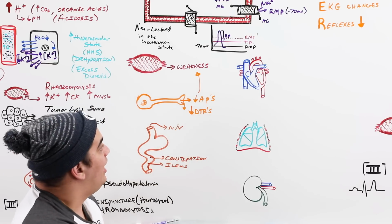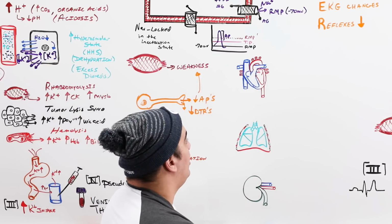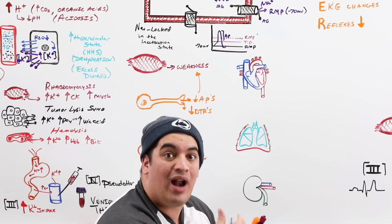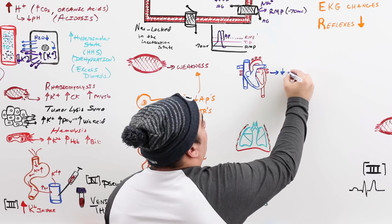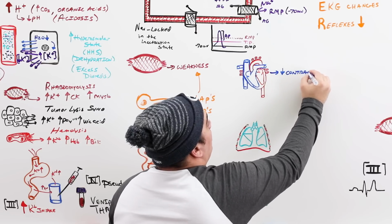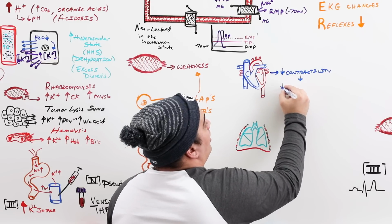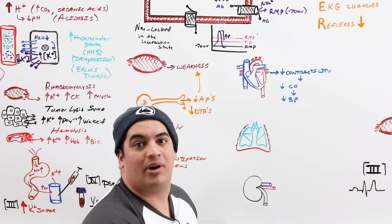Okay? If it's affecting the cardiac muscle, so now the cardiac muscle is less excitable. It's normally supposed to be able to be excited, be stimulated, and want to contract. And if that doesn't happen, what will that result in? It results in a decreased contractility of the heart. If there's decreased contractility of the heart, what does that do to the cardiac output? That decreases cardiac output. What does that do to the blood pressure? It may reduce the blood pressure.